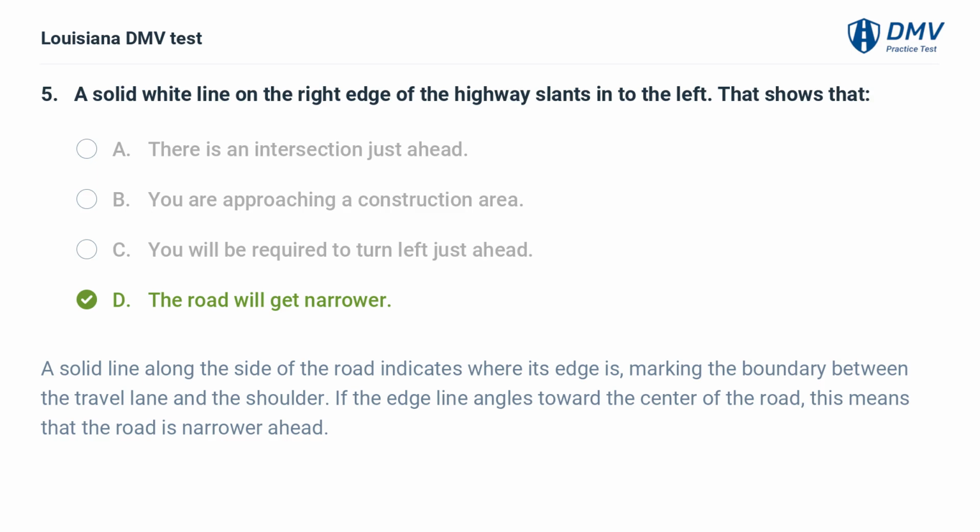D. the road will get narrower. A solid line along the side of the road indicates where its edge is, marking the boundary between the travel lane and the shoulder. If the edge line angles toward the center of the road, this means that the road is narrower ahead.